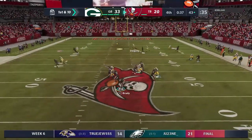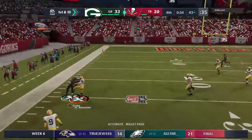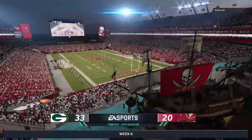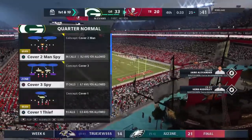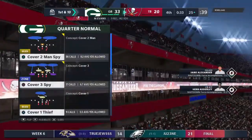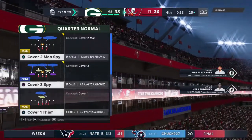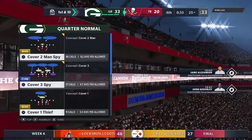Brady now on first down. Oh, a scrap for the football, and he's going to come down with it. The Bucs forced to use their third and final timeout as the clock will stop with 33 seconds remaining. First and 10 at the 25-yard line.